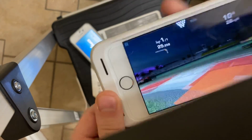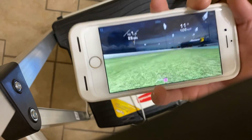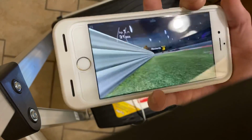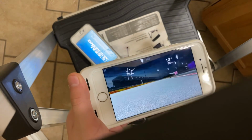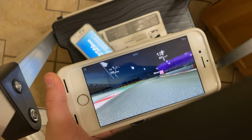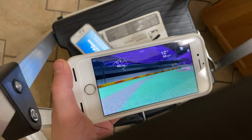Woo! We got some graphics up here, though. I'm honestly enjoying this on the 7. This is very enjoyable. The 5S moved up another step, so you'd be able to drive a couple places before your 5S loads, but let's see if it loads.